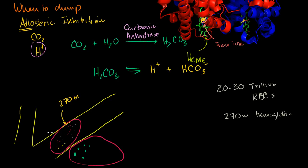They're carrying oxygen. So right here we're dealing with an artery, right? It's coming from the heart. The red blood cell is going in that direction. And then it's going to shed its oxygen, and then it's going to become a vein.